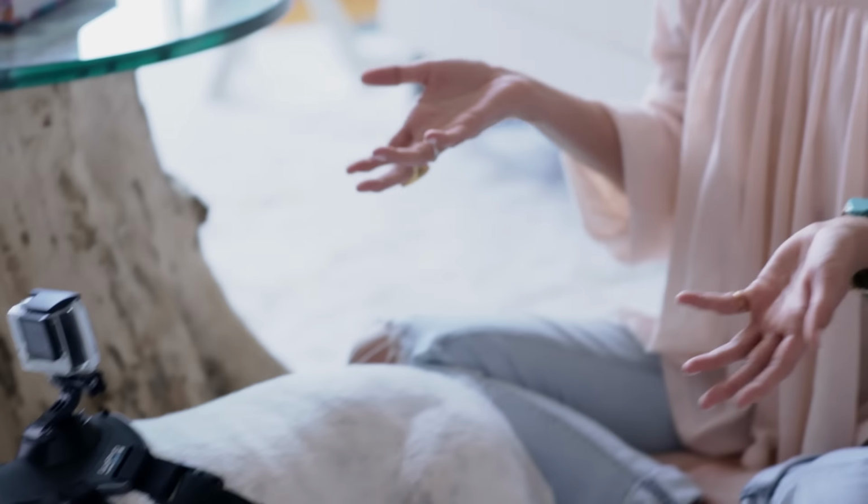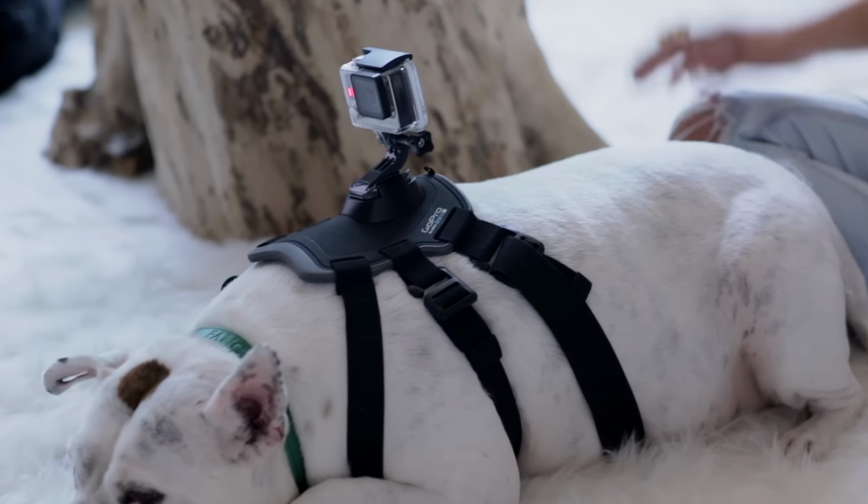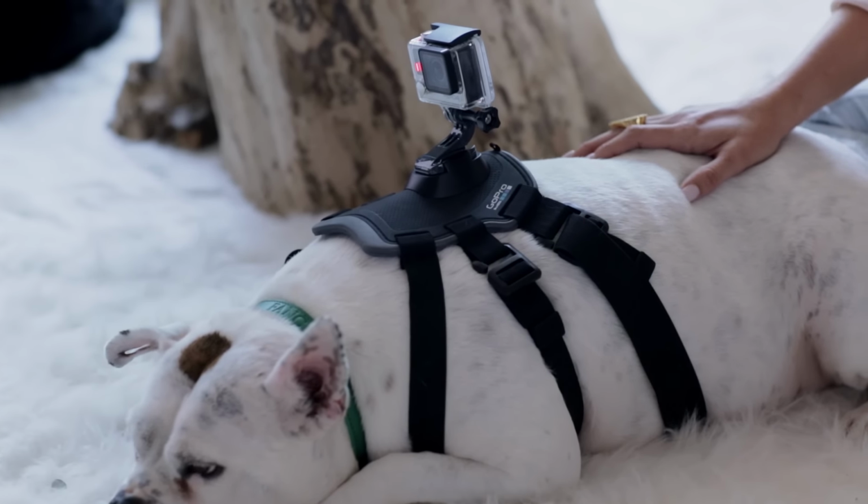Like I said, if you travel, if you go on walks, maybe if you go on hikes or when you're at the lake, it's just such a cool little accessory and video footage to have, so you can see life through your dog's eyes.